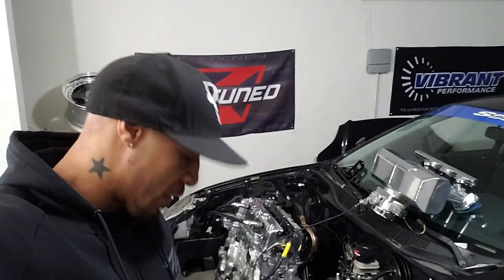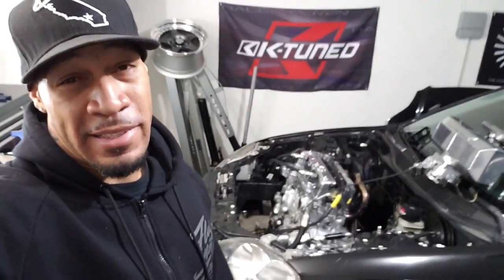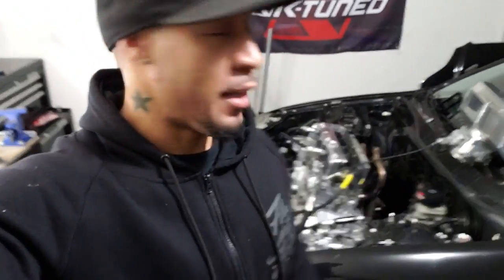Well, it looks like I'm going to stop there for now because there's a few other things I still have to do. I forgot all the little differences that I have with my engine. For instance, I have a K24 knock sensor, which I have to wire in and add to my harness, switch that out. I have to fix the injector clips that I have for mine since I have 650cc injectors.